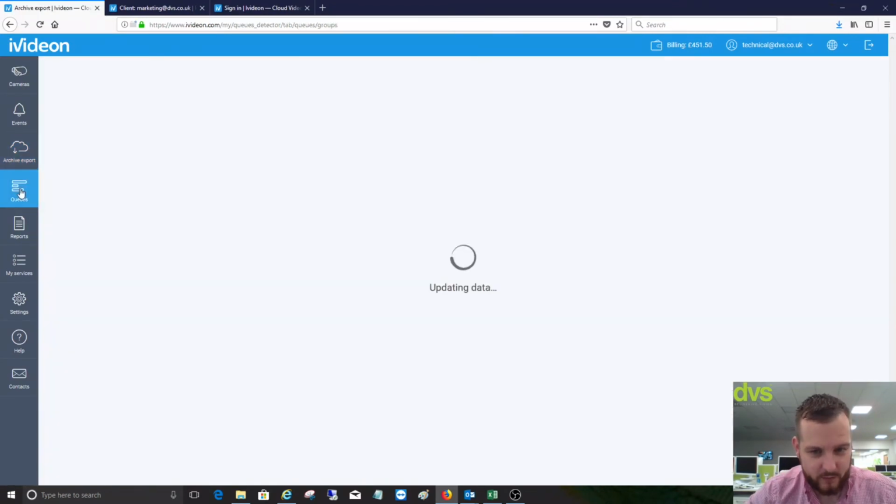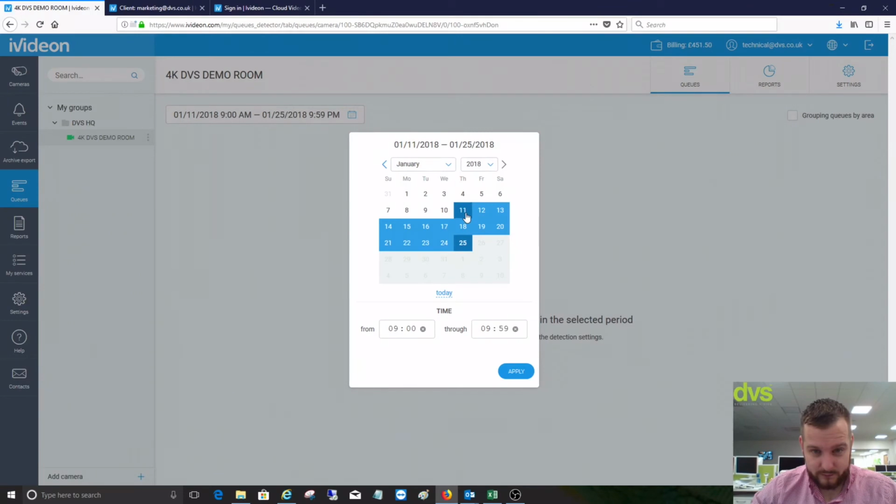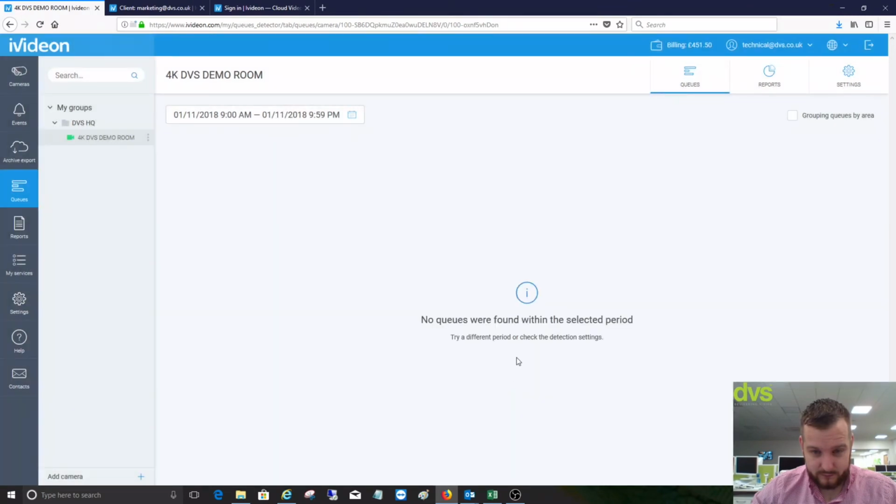Queues. Queues is a new function. It's a new price plan we put in there. It allows us to do queue management or alert us if there's a problem with a queue. So under queues, let's just have a look. Let's just choose. No, I have to find the right camera.